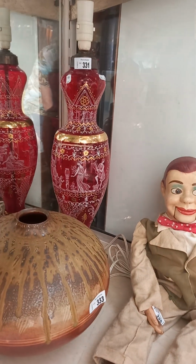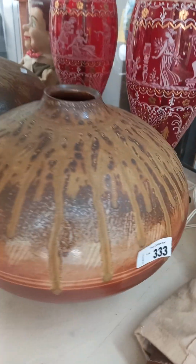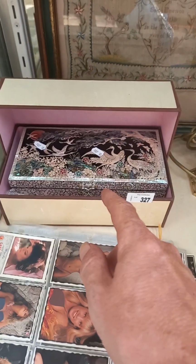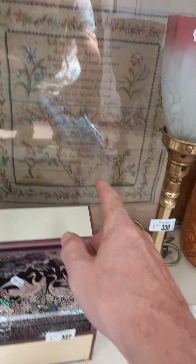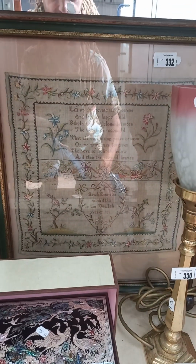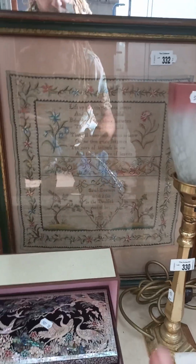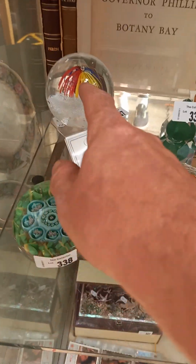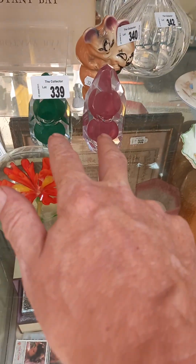Big hand-decorated Italian glass lamp. Big bit of Australian pottery. I've just forgotten the name of the potter off the top of my head. Nice big bit of West German Victorian lamp. Lovely boxed inlaid presentation box. And this is a pretty nice thing. The framed 18th century, so 1792 it's dated, embroidered sampler, original thing. Some really nice paperweights. Reckon that's Murano, Caithness. Don't know about that. And those two are Wedgwood.